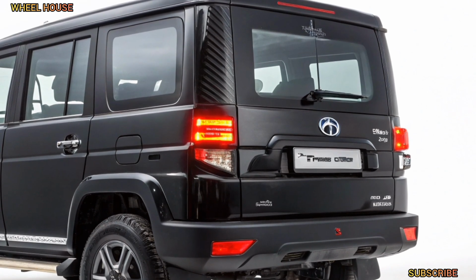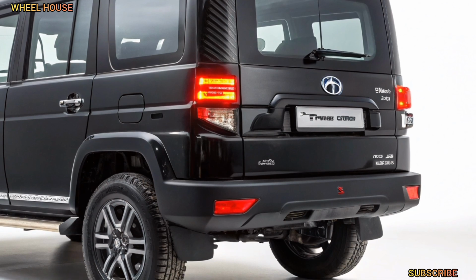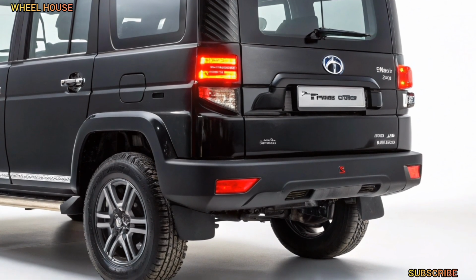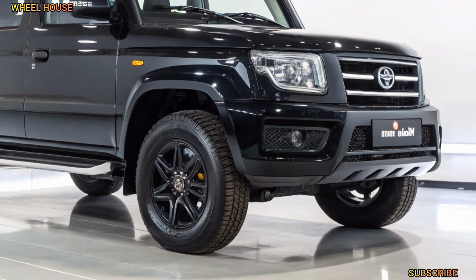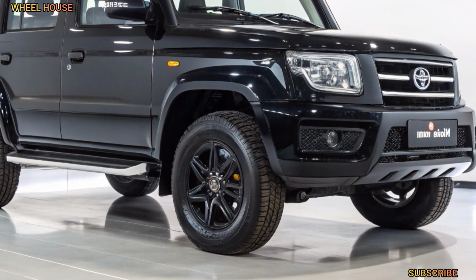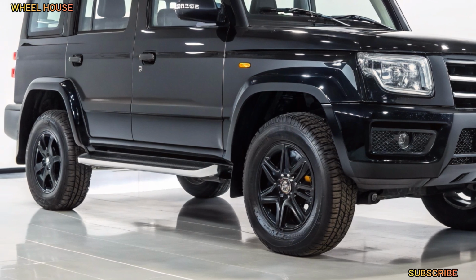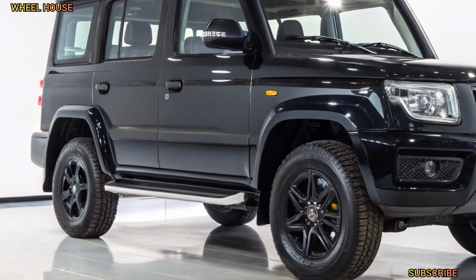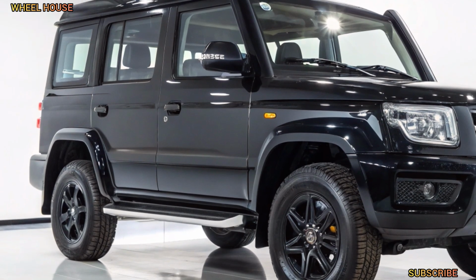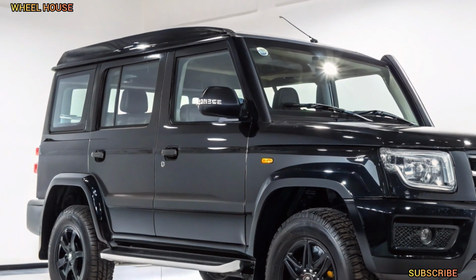Utility and versatility, built to work. The real strength of the Sumo Gold Max Pro has always been its utility, and the 2025 version doubles down on that. High payload capacity, roof rails, heavy-duty suspension, and optional cargo configurations make it a favorite for commercial use, government fleets, and rural transportation. Whether it's transporting people, luggage, or equipment, the Sumo is designed to carry the load without complaint.